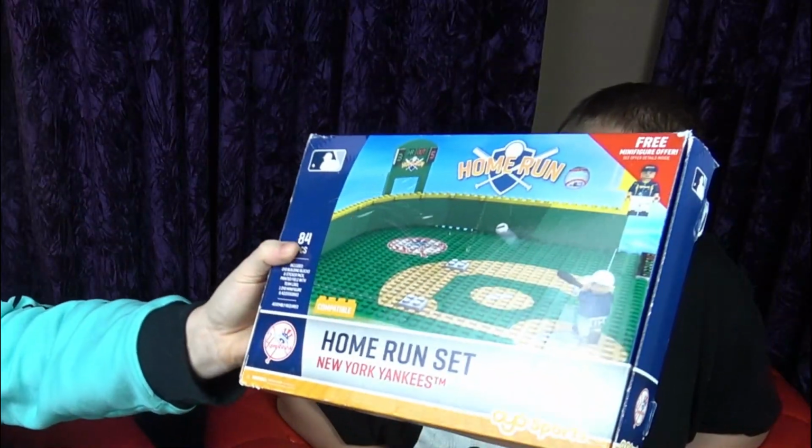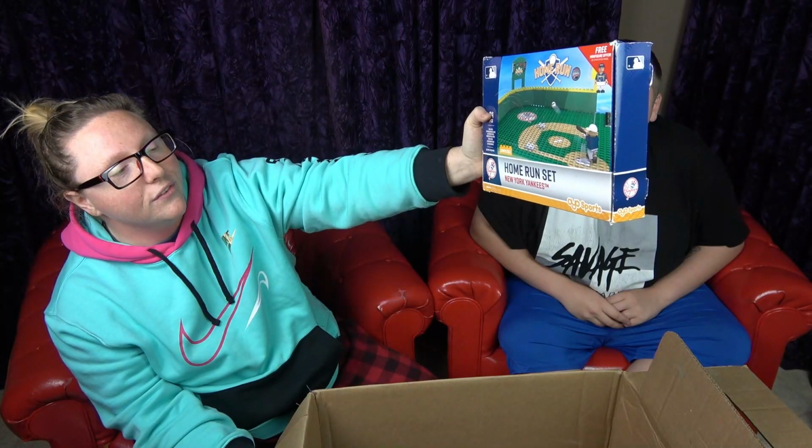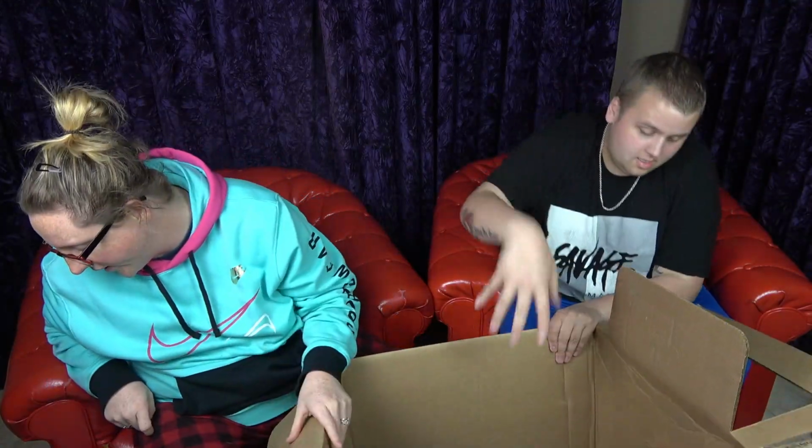All right, I'm gonna reach over here. You didn't cheat now, did you? Nope. Oh! Oh, nice! A Yankees home run Lego set. Free minifigure inside. Okay, you know, that's probably gonna have to stay here because it's the Yankees. That's pretty cool. I didn't even know they had team specific Lego stuff that they sold. This came from Indiana too. If this came from New York, that would make a little more sense. But this came from Indiana, I'm like, all right.